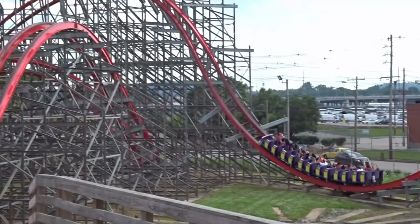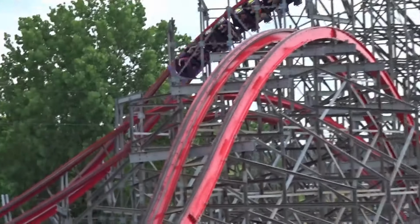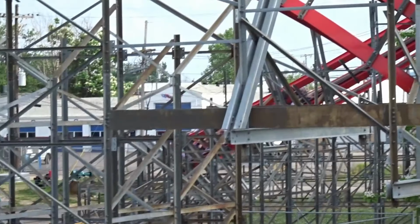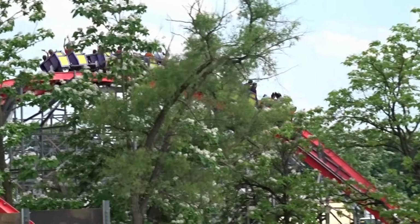Such an intense ride. As far as whiplash intensity, like Steel Vengeance and Lightning Rod, I would say it's definitely a little bit weaker, but it's still very fun. It definitely tosses you around.